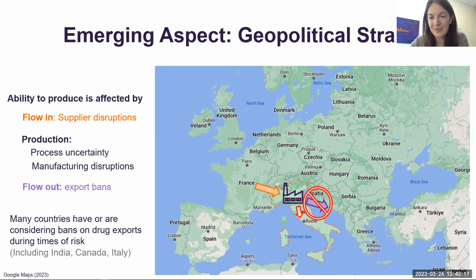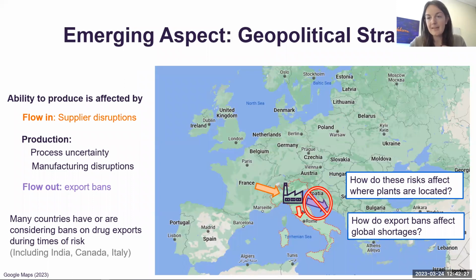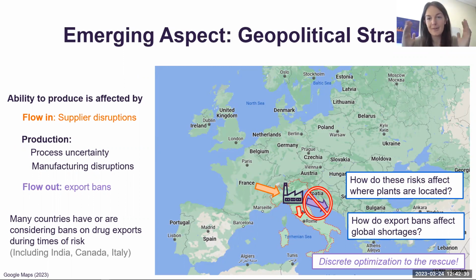So what questions are we going to answer today? Well, one, we're going to think about how these risks affect where you locate the plants to begin with in this new era of geopolitical strain. And the second is looking at how these bans might affect global shortages. These are large, tricky, discrete questions. Where do you locate things? And so especially because this is a discrete problem, we're going to say discrete optimization to the rescue. So this will be a discrete stochastic analysis.